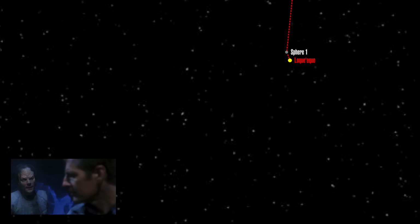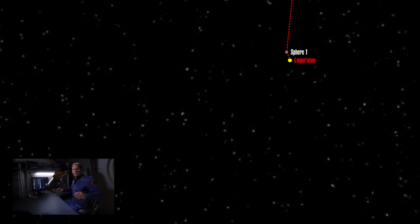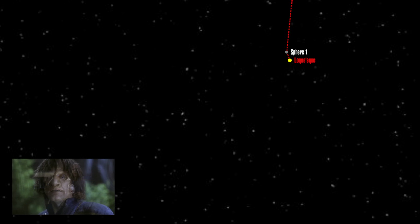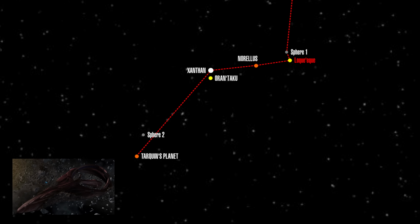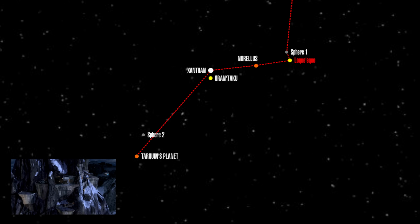After searching for clues about the Xindi at a Trellium mining facility and passing through the first of several spatial anomalies, several Enterprise crew members temporarily mutate into members of the extinct Lokek species on their homeworld in Extinction. The crew's search for the Xindi takes them to Norellis and Xanthan, while unwittingly taking on an Orantaku spy in Rajiin. They find a drifting Vulcan cruiser in Impulse before rescuing Hoshi from Tarquin's planet near Sphere 2 in Exile.